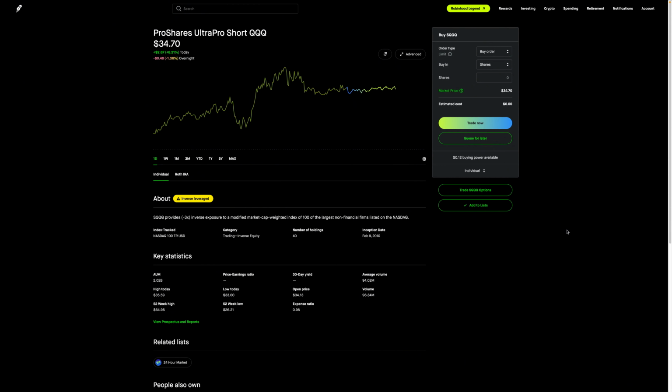Now we're looking at the ProShares UltraPro Short QQQ. The previous one was the S&P 500, if you guys were curious on that. This is the NASDAQ 100. Now, we can see it has gone up quite a bit in 1 day. We can see we're actually down in the overnight session here. That's why I wanted to record this, because this is the best time to actually look at these charts.